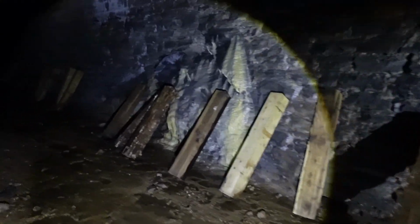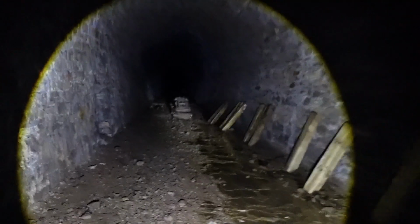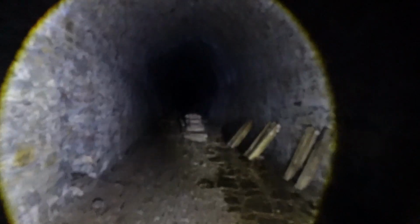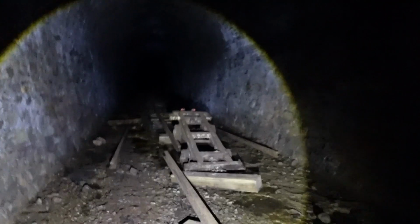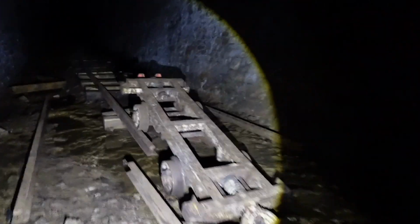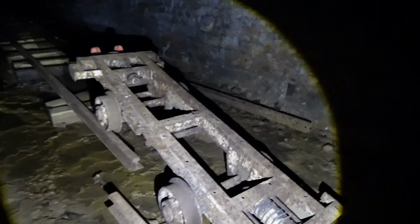Well, these ones are relatively new, and these ones, they've had it. So there's people coming in here, and here we go. Here's some narrow gauge railway infrastructure. Now, some of this will be related to obviously the gold mine and the reconstruction there, and some of this is related to the Royal Navy. Look at that. Just hiding away in a tunnel.